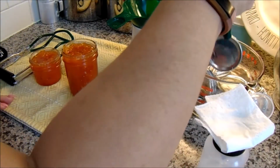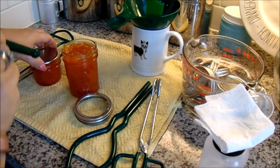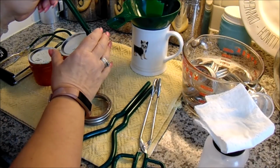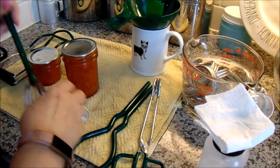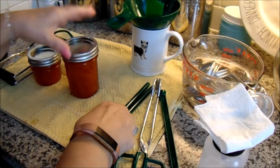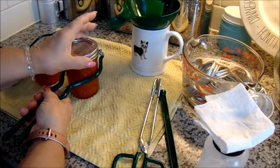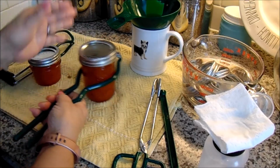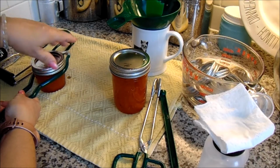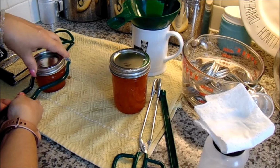And now, one color, two color. I'm going to be honest, I like to use my jar grabber. I don't particularly like getting burned. Fingertip tight. You're not wrenching it. Oop, come on. There we go.